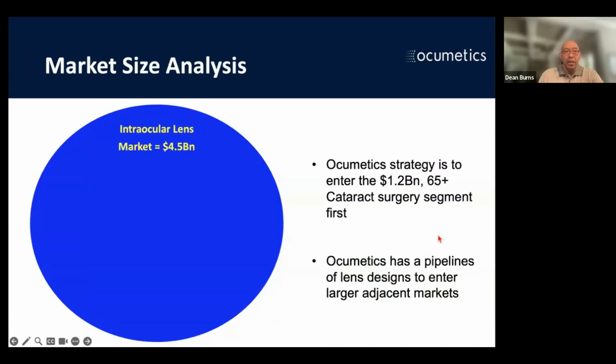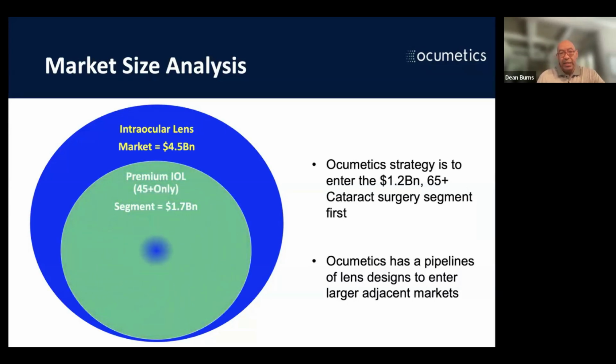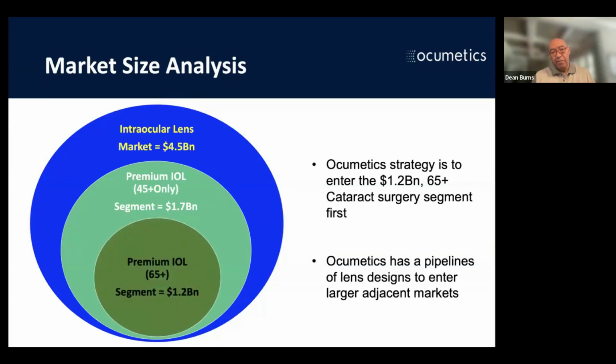All right. The market size for these premium type lenses is pretty significant for us. So the overall intraocular lens market is a $4.5 billion market. But if you start breaking it down to its individual components, specifically on the premium side, for the refractive area, it's a $1.7 billion opportunity. And for cataracts, it's a $1.2 billion opportunity.